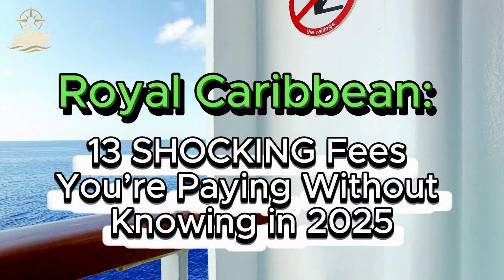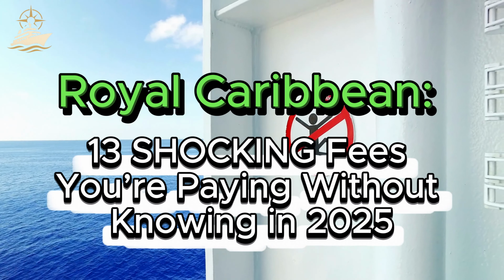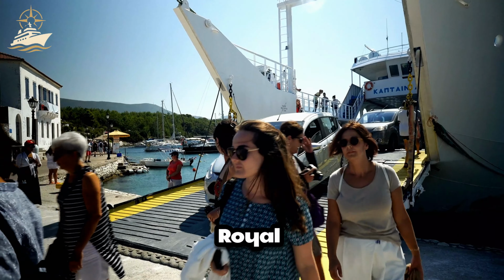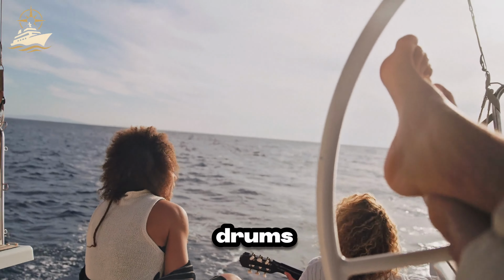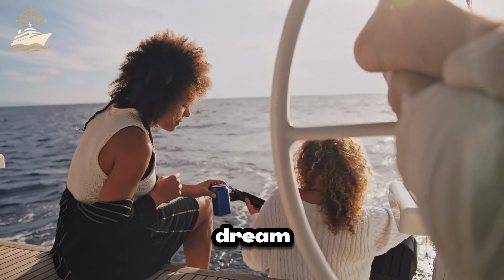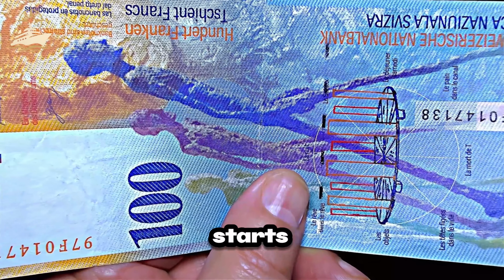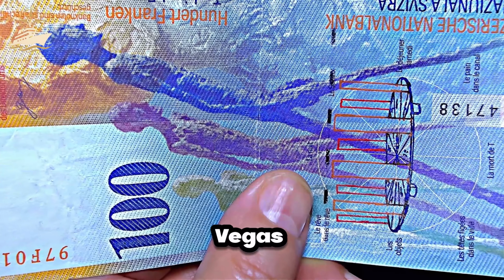Royal Caribbean, 13 shocking fees you're paying without knowing in 2025. You've finally boarded your Royal Caribbean ship. The steel drums are playing, the wind is in your hair, and you're thinking, this is it, the dream vacation. But then, bam, your SeaPass account starts bleeding money faster than a slot machine in Vegas.